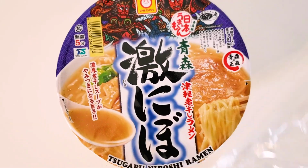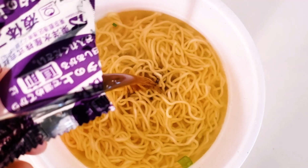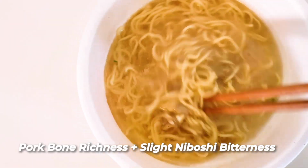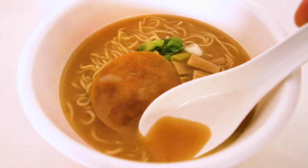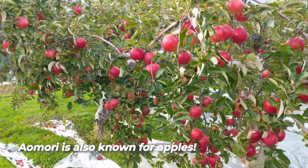Now before you say, wait a minute, I don't know if I'm really on board with sardines, I say give this one a try. There's this beautiful richness from pork bones, so you've got this creaminess, but in the background, there's this beautiful niboshi flavor. Slightly bitter, but this one really doesn't turn up the niboshi lever, let's say, that high. It's so well balanced between the pork bones and the niboshi. Delicious. This is one of my favorites. Not a whole lot of people go up to Aomori, including Japanese, but it's a beautiful part of the country, ramen included. And here we've got much thinner noodles compared to the first 2 bowls.